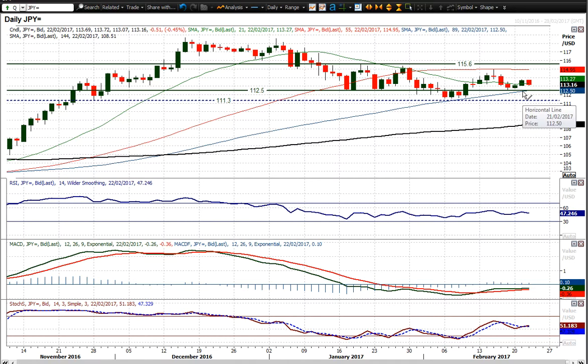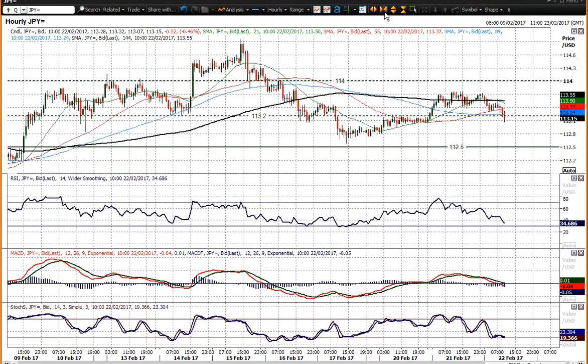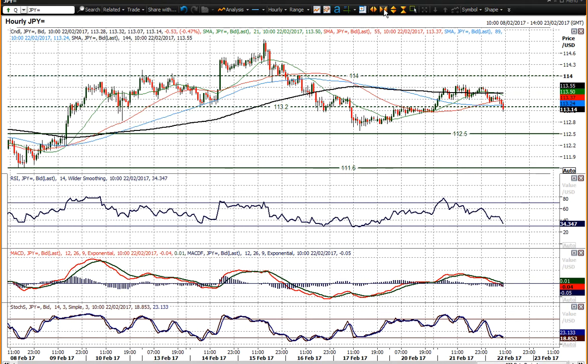112.50 is certainly back in as a level of support. That had been throughout January, and it's now provided the low of last Friday, and the market has reacted positively since then. So it's a rangy situation that I was talking about in the morning report, with 113.20 as a near-term pivot, and to a certain extent it is, and it's drifting below that.